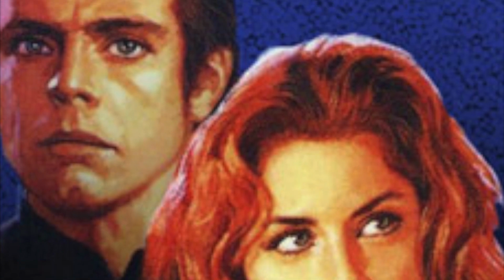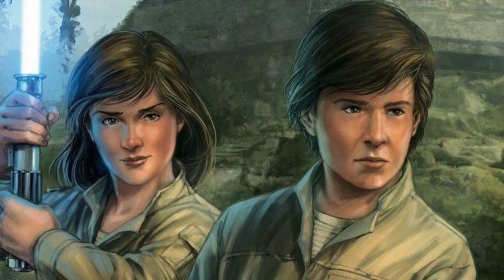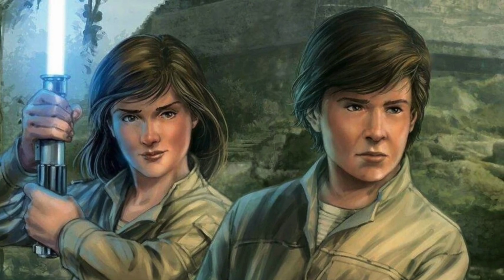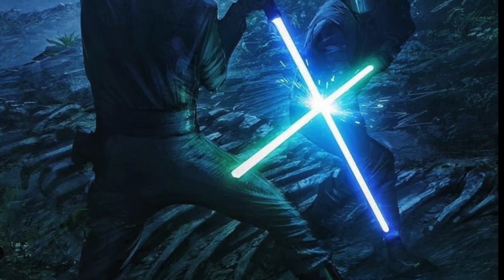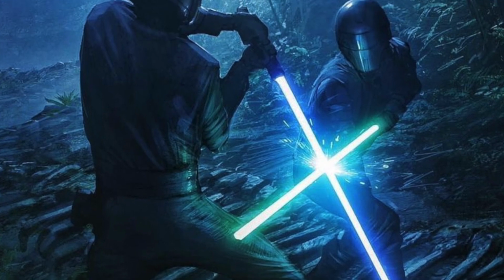Jacen and Jaina Solo, the twins of Han and Leia, as well as their youngest son Anakin, so of course, Luke's niece and two nephews, would also be trained at the Academy as well. A diverse group from across the galaxy would be welcome and find a place with Luke. Not only humans, but Twi'leks, Rodians, and even Zabraks would train under Luke and the other masters.